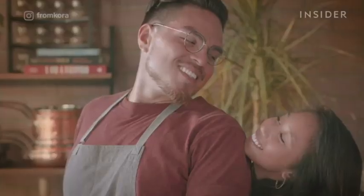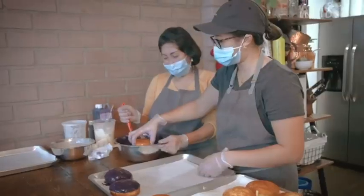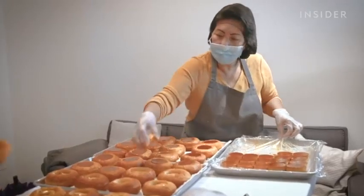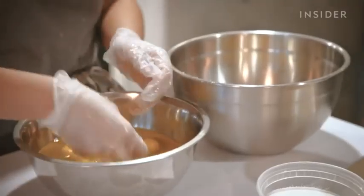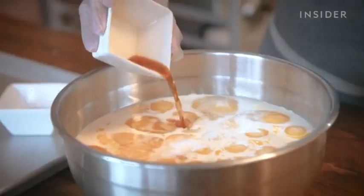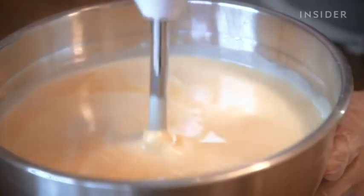Kim, along with her boyfriend and Cora co-owner Kevin, begin prepping for the week's sales on Monday. And while Cora's donut flavors change week to week, the leche flan donut is the star of the show. It begins with a whole lot of egg yolks, evaporated and condensed milk, a pinch of salt, and some vanilla, all combined with an immersion blender until it's silky smooth.